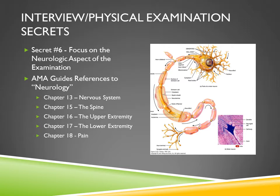So, for example, Chapter 13, the entire nervous system chapter, of course, is exclusively based on neurologic findings. Chapter 15, the spine chapter, which we'll discuss in a moment, relies heavily upon neurologic exam findings. Chapter 16, the upper extremity, has extensive reference to neurologic exam findings. Chapter 17, the lower extremity examination chapter, relies heavily also on neurologic findings. And then Chapter 18, the pain chapter, again relies almost entirely upon neurologic findings for conclusions of permanent impairment related to pain.